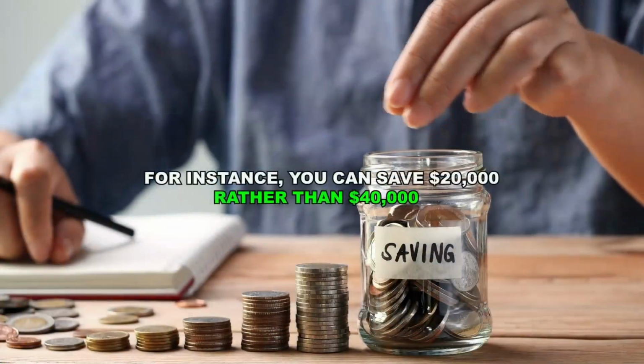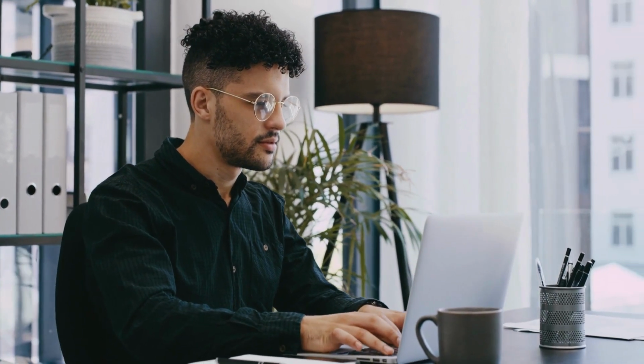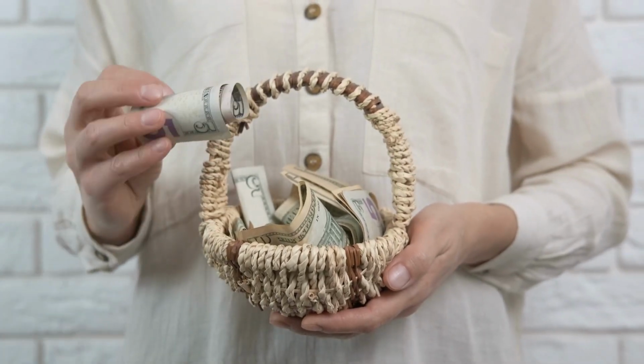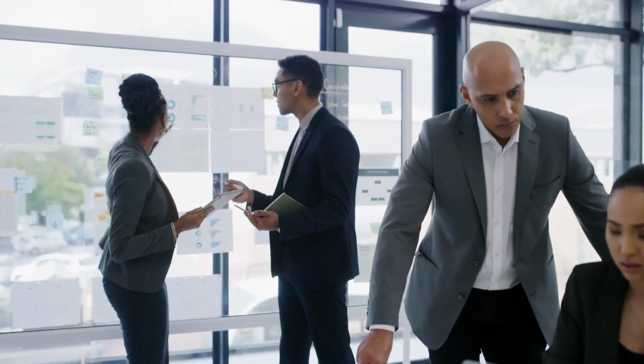For instance, you can save $20,000 rather than $40,000 and use the rule of 72 to determine when you'll likely reach your goal if you wish to save $40,000 in 7 years instead of 14 years. It's just that easy. Start saving now and apply the rule of 72 to multiply your savings and reach your financial goals more quickly.